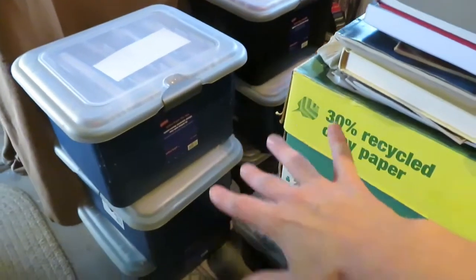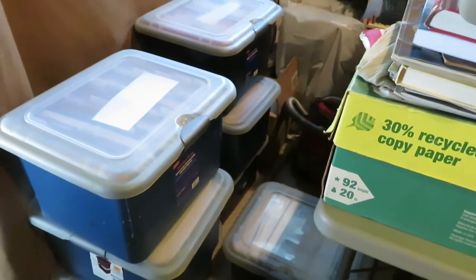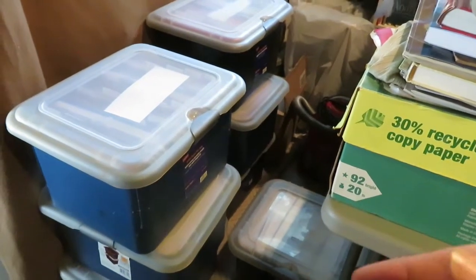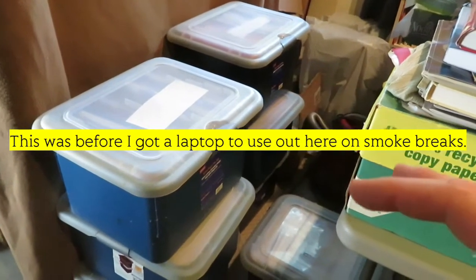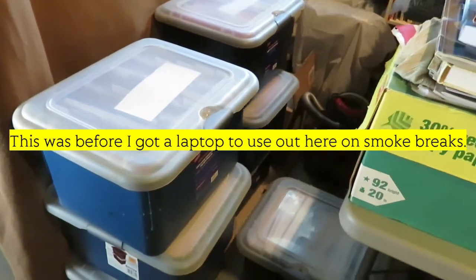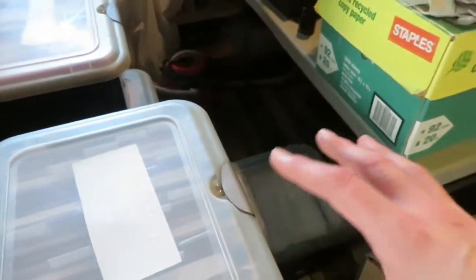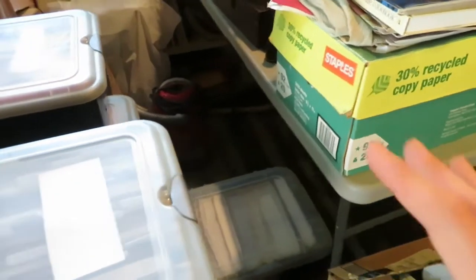But this is stuff that I spent years and years printing out. You know, probably upwards to 15 years ago I started printing stuff out. And that was when I was still living in the house, and I would print it out and bring it out here to the garage so that I could read it. And I ended up printing out a lot of stuff. Some of it's healthcare related, metaphysical, you know, a lot of stuff. And I don't want to get rid of it.